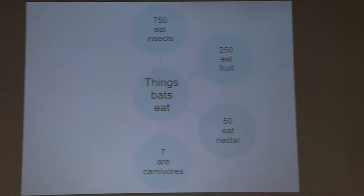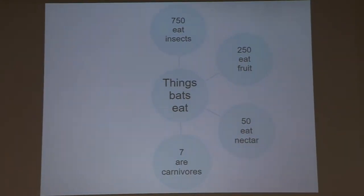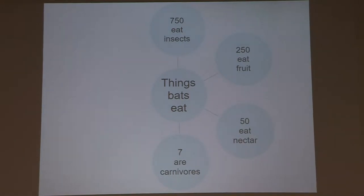Did you skip over that picture? No. No? I showed it real quick. Oh, okay. They eat big frogs, they eat small frogs, and they can catch lizards.